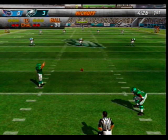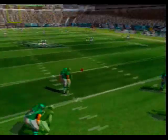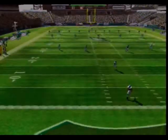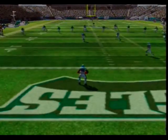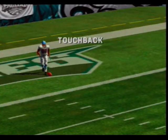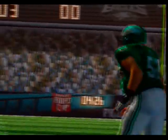Gramatica aimed to kick this one off. Randall back deep to return. And he got all of that one, a great kick. This one is fielded by Randall L. Tennessee trying to push this one all the way down the field for the lead.